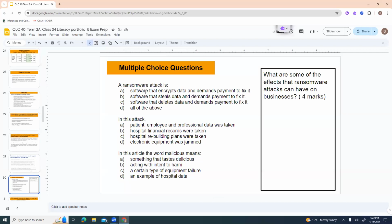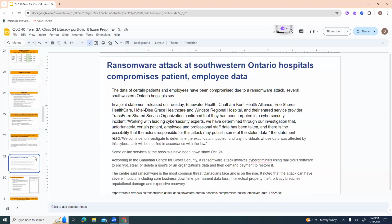Now, you don't have to remember. If you don't remember, oh, that's kind of tricky. It is, but it's very similar, right? Encrypts versus steals versus deletes, or all of them. I would go back and remember how we practiced doing skimming or scanning for information, where we have an idea in our mind and we're just looking for that one idea. So they talked about basically the definition of what ransomware is. And so I'm looking for the word ransomware. Here's ransomware, but that doesn't have it.